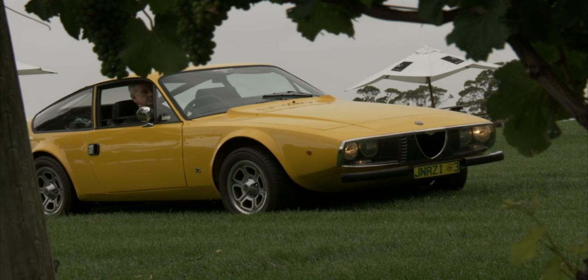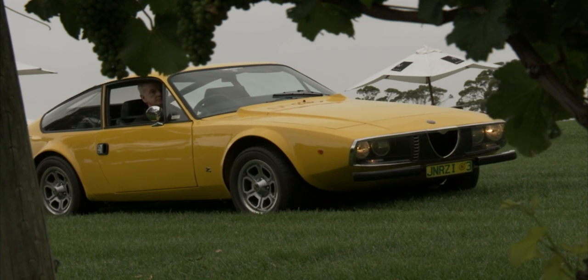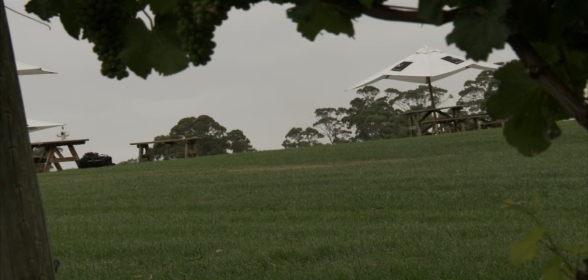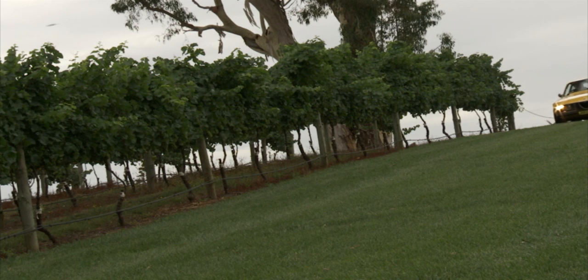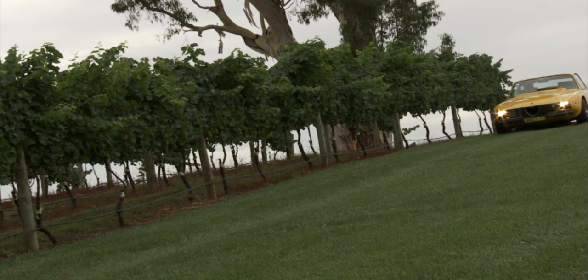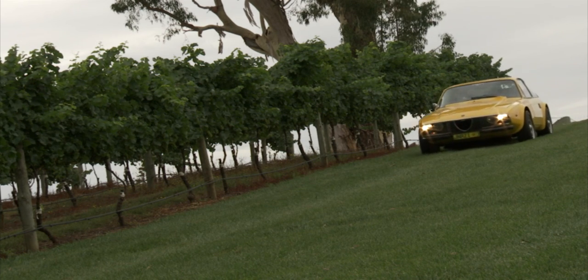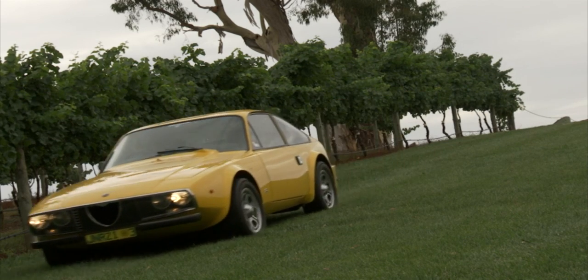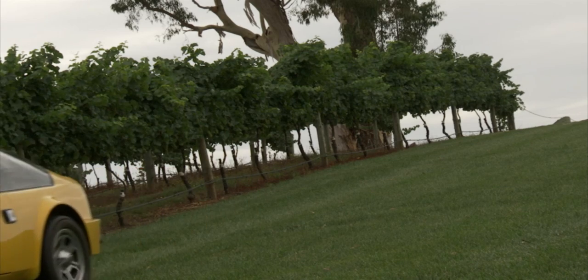The first three quarters of these Junior Zagatos were actually built with an aluminium bonnet skin and alloy door skins to reduce the weight and keep the performance in line with the Spiders it was based on. This particular car has the alloy panels, and the total weight of the vehicle is only 906 kilograms, which keeps the performance nimble.